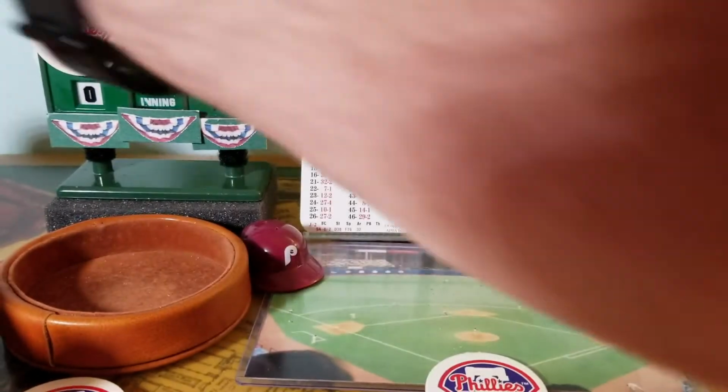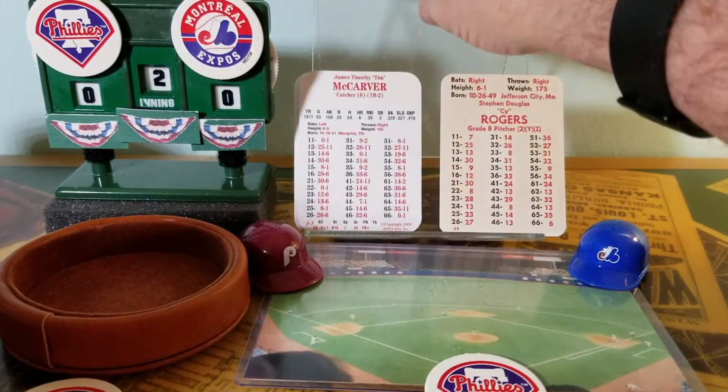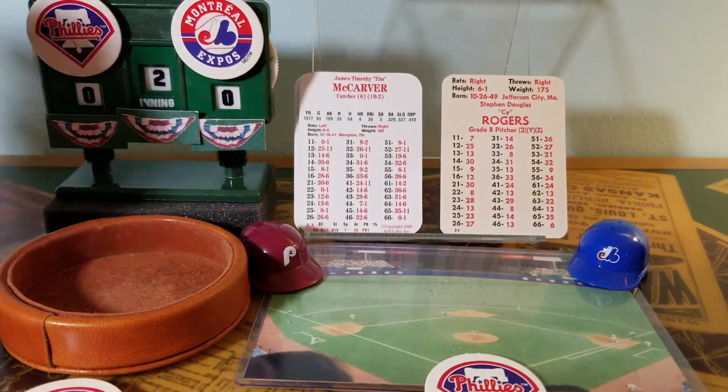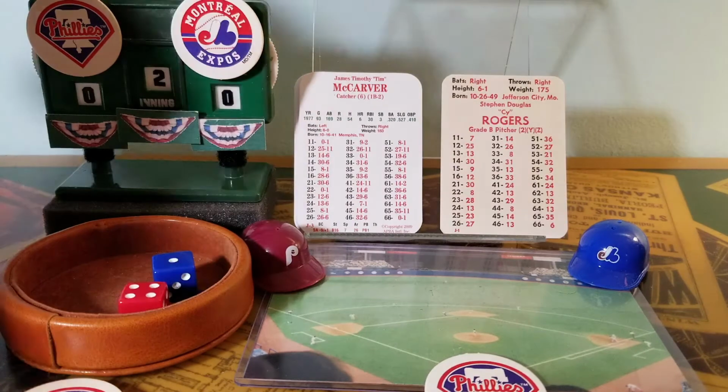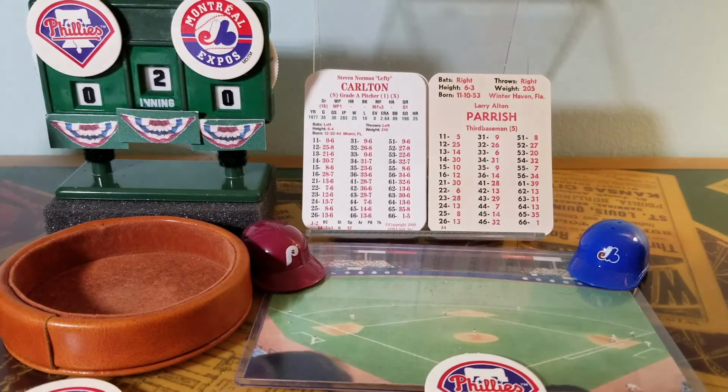I still count the dice if they jump out of the tray. I don't count if they fall off the table. And Tim McCarver is in the game today, catching for Steve Carlton, which is something he did for 4 years in Philadelphia. 1-4, fly ball to left. It's been 6 up and 6 down for Steve Rogers. At the bottom of the second, no score.